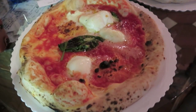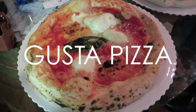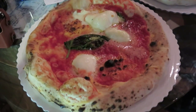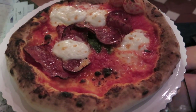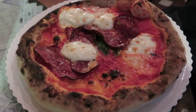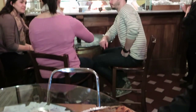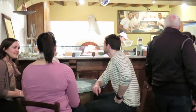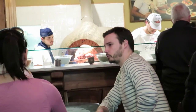We are finally having pizza. My hubby has been wanting this for so long. We are at Gusta Pizza, and it got really good reviews. I am having the margarita, and my hubby is having the calabrese, which is similar except it has the spicy salami. It is super busy here. We got here right when it opened, so we were lucky enough to get a seat. And you can see the wood oven just up front here.